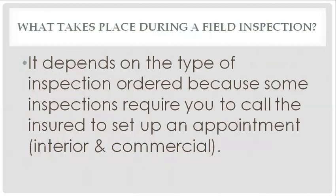So what takes place during a field inspection? Well, it depends on the type of inspection that's ordered, because some inspections require you to call the insured to set up an appointment, which can be any interior inspections and any commercial inspections. They require you to call the insured to set up an appointment.